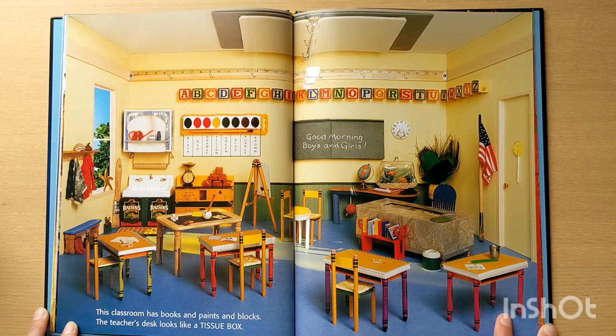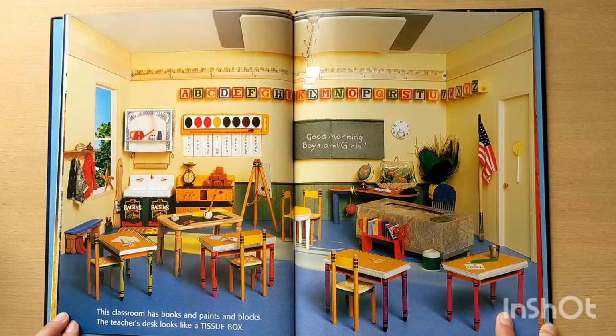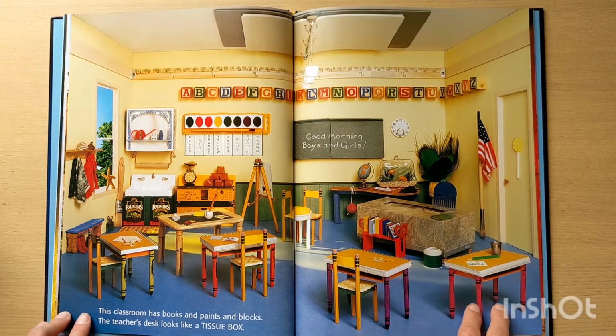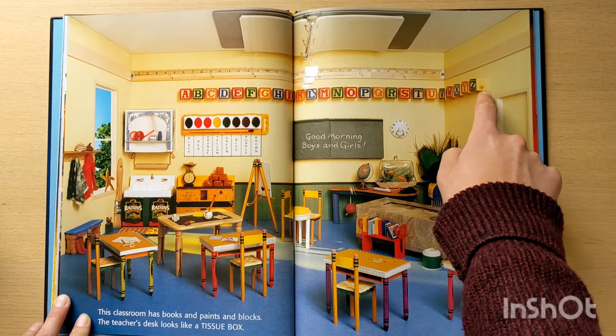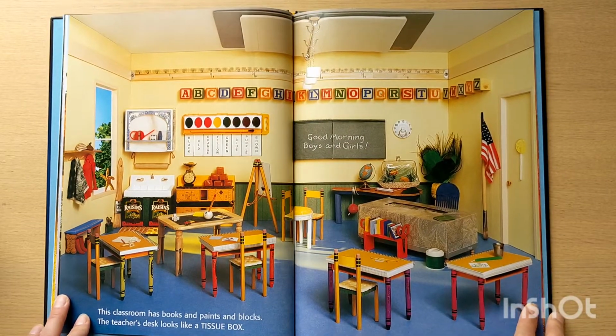This classroom has books and paints and blocks. The teacher's desk looks like a tissue box. You can pause now and see what stuff you can find. My classroom doesn't look quite like this. We do have letters on the wall, but these letters are made out of blocks. The letters in my classroom are made out of paper.